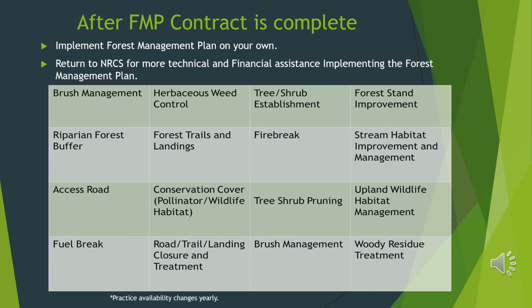A forest management plan through EQIP is a one-year contract. Once you have the forest management plan written, your contract and obligation to NRCS is complete. Then you can implement the forest management plan on your own or return to NRCS for more technical and financial assistance implementing the forest management plan.